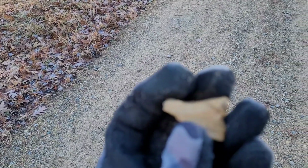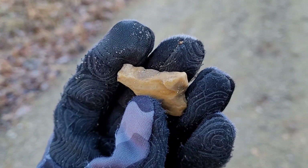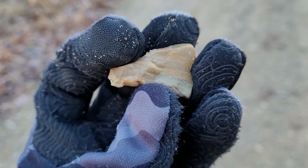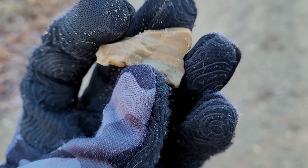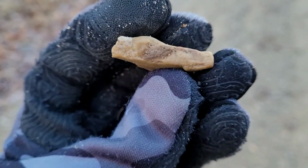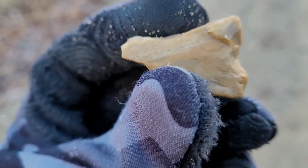First cool find of the day here. Looks like a piece of chert to me. It's got some cool colors inside there. I like that. A little thin, but still cool.